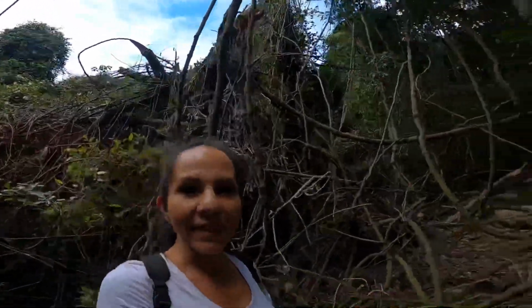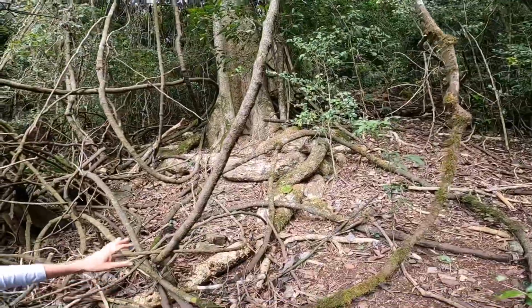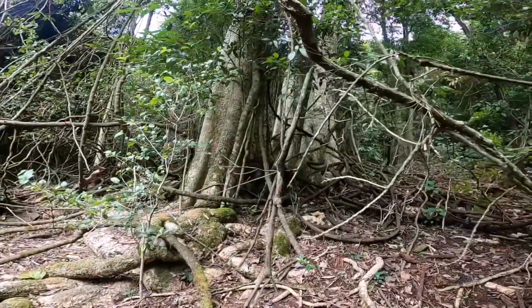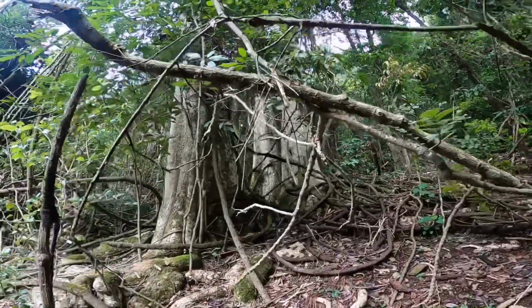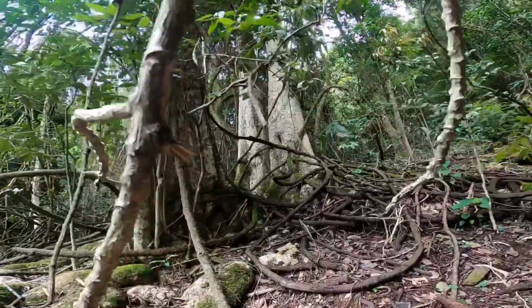But check this out. Look at this beautiful big giant fig. Plenty of moss growing around it. Wow, it's huge. I don't know if you can see the base of it there. There you go.